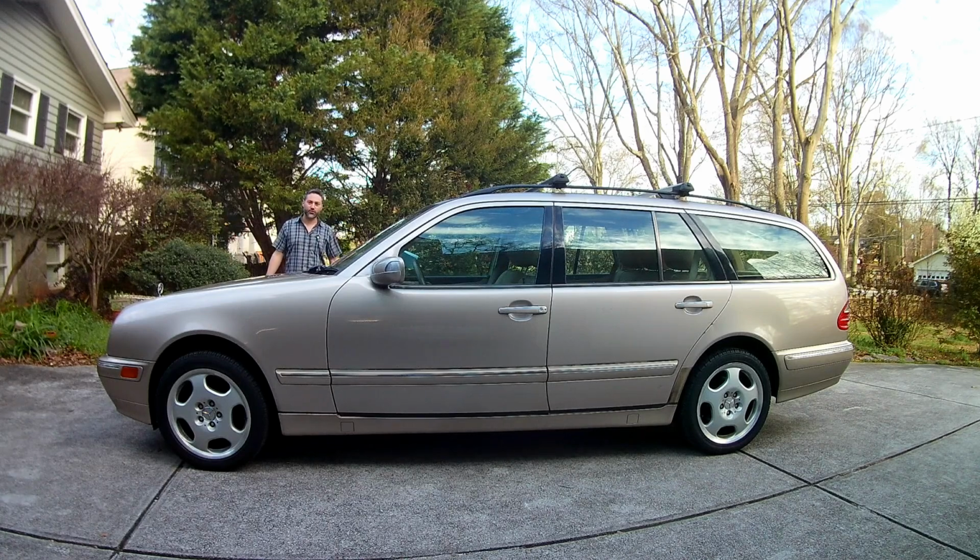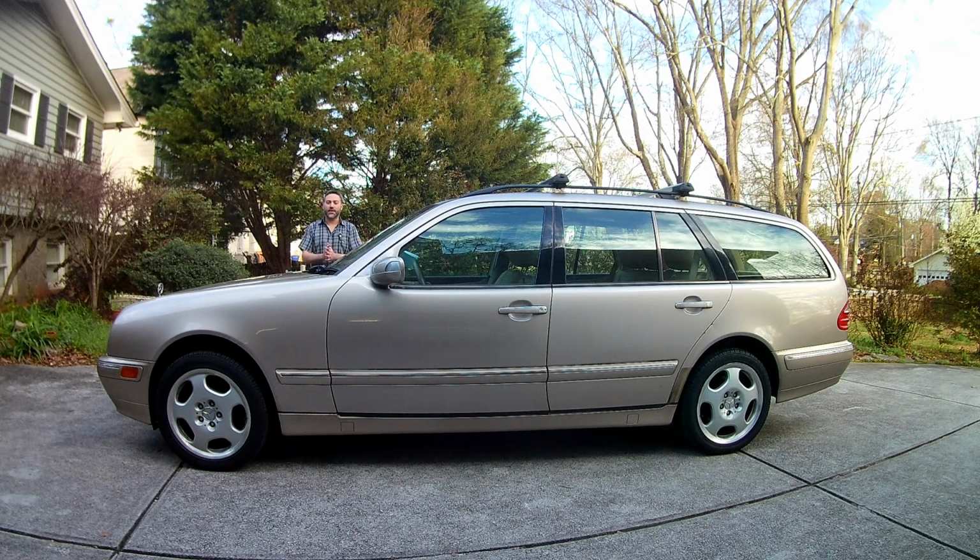This is a 2000 Mercedes-Benz E320 4MATIC wagon, and it is one of my favorite wagons of all time. The W210 E-Class, of which this is actually an S210, and I'll get to that in a minute, is excellent in terms of reliability, understated styling, and luxury level comfort, even by today's standards. I've owned this car for over 2 years now, and it's been a great vehicle to have with the family.